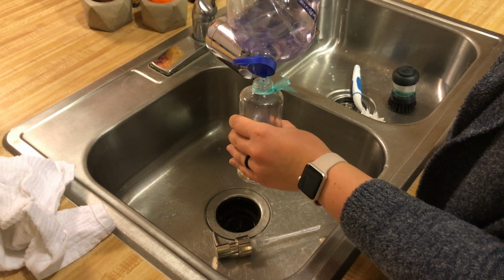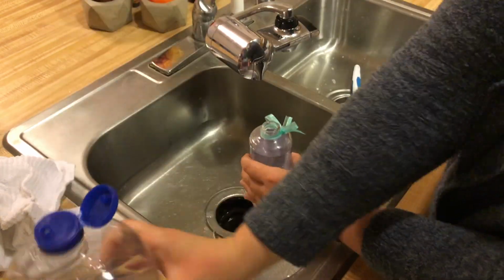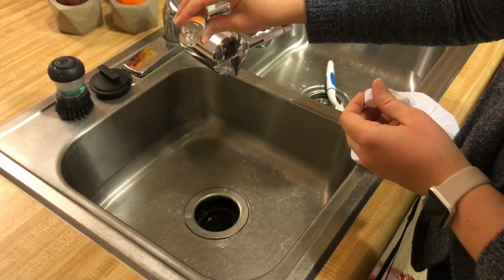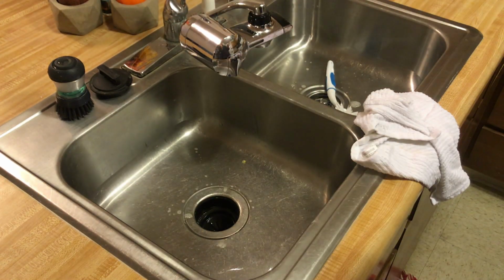After topping off my soap dispenser, I went ahead and dropped in just a few drops of this oil from the dollar store, actually, and it is coconut citrus. It smells amazing, and it just helps the kitchen sink smell really nice.